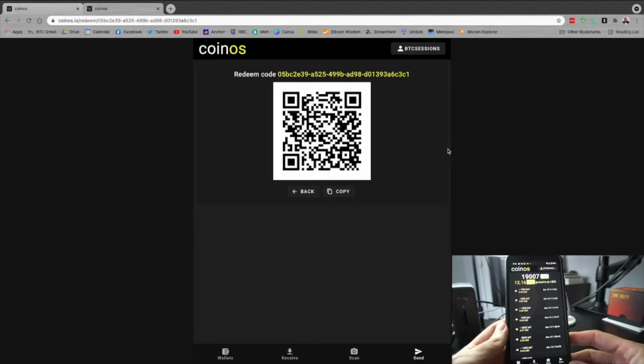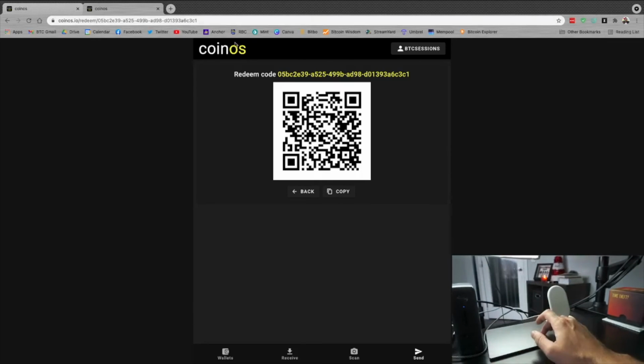Now, of course, here on the screen, there is a URL up top that can be shared with anybody. It can be shared anywhere. And once they get to this page, they can redeem that amount. If you hit redeem and you're not logged in, you don't have an account, it will create a temporary one for you, and then you can send it out to any external wallet that you want.